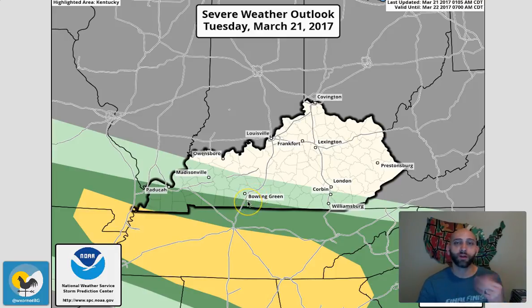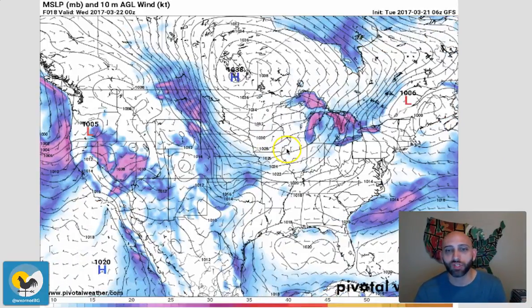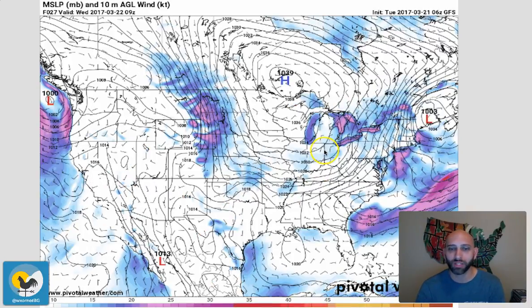Any storms that fire up in our area will be capable of producing some small hail along with gusty winds, frequent lightning, and torrential rainfall. Looking at how the rest of the week's going to shape up, we have this area of high pressure to our north that's going to keep filtering in those northerly winds throughout our Wednesday. Going to create even colder temperatures.